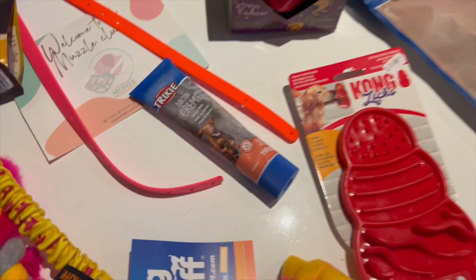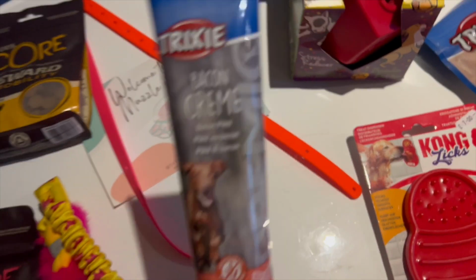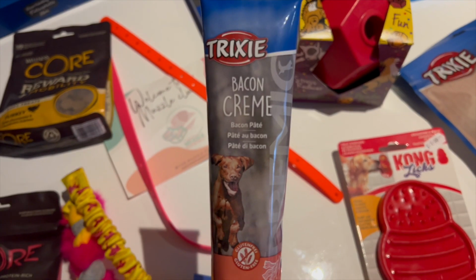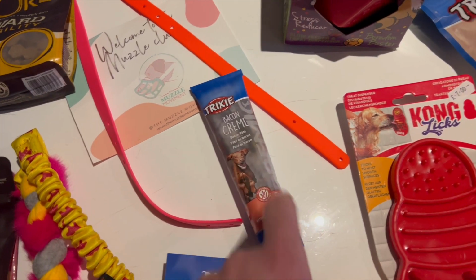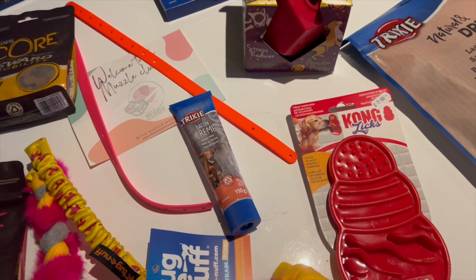Then we also got the Trixie bacon cream. I'm really curious about the bacon cream. My dogs love the liver paste, but we have never tried bacon cream. So keen to try these ones out.